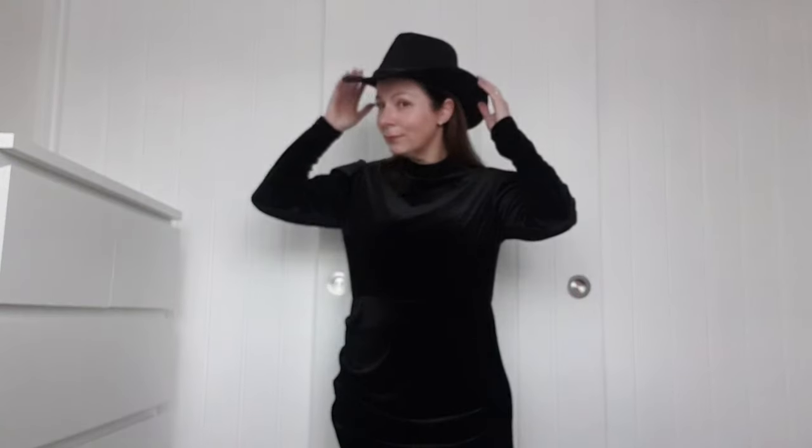So, got my hat on again. I don't know how you'd stop this falling off your head. I think if you did do line dancing, it would fall off. You move, it would fall off. You might have to put a bit of string around your neck and around your chin. But anyway, is this dress number 3?